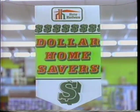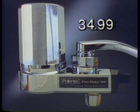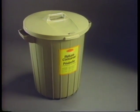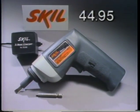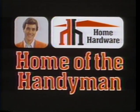Shop Dollar Home Savers for the Polymex Pure Water 99 water filter, $34.99. Or replacement filters. A refuse container built with Rubbermaid quality holds over 77 liters, only $10.99. And the Skill cordless rechargeable lightweight screwdriver, just $44.95. Home Hardware, home of the handyman.